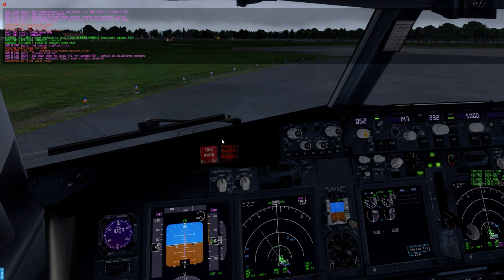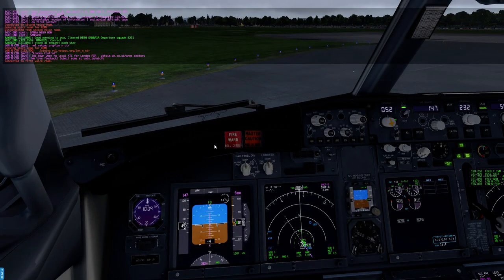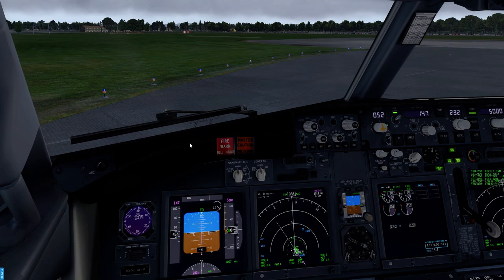London Control, this is Tomjet 842 at Manchester, requesting takeoff. Alright, clear for takeoff, runway 23 right, Tomjet 842, thank you.